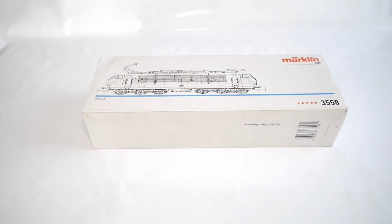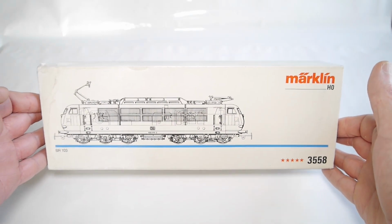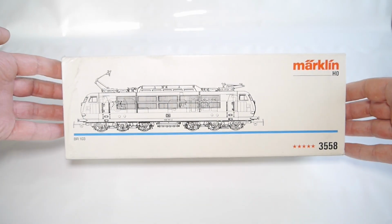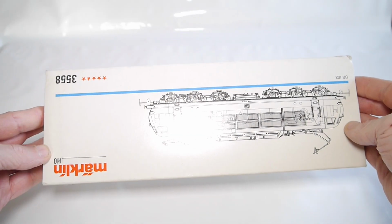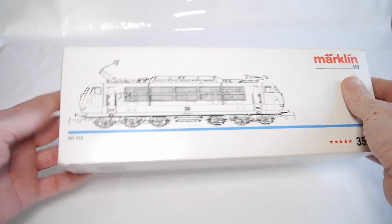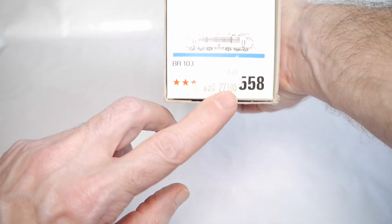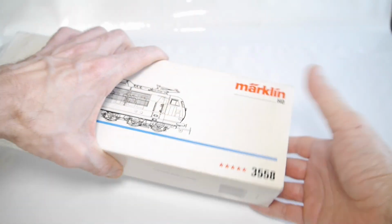So now let's have a look at my 3558. It was a bit of a surprise win and was very cheap, so I'm not expecting a lot on this one. The box is okay-ish, a few signs of storage. The corner has got a little kick, I think. But apart from that, the box from the period, excellent. Oh, we still have the original price, 273 Deutschmark in 1988. Oh, that wasn't cheap.